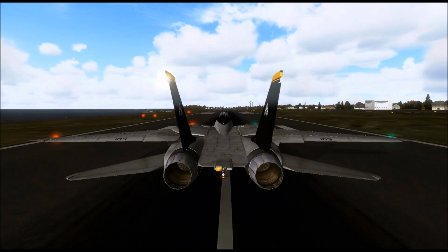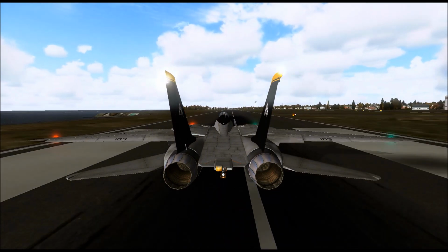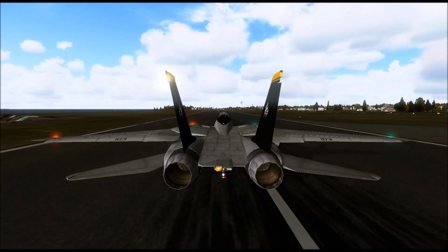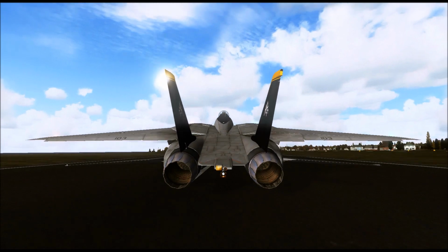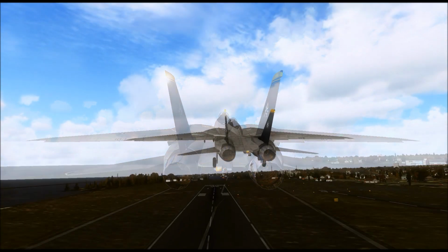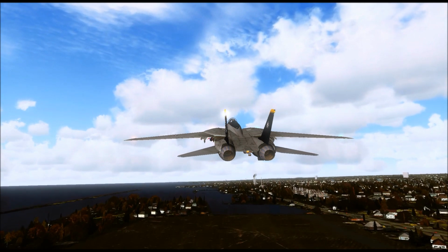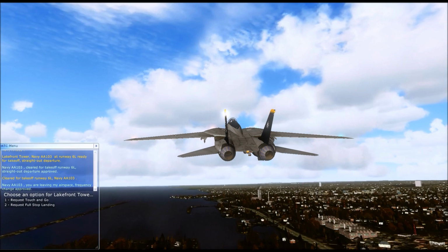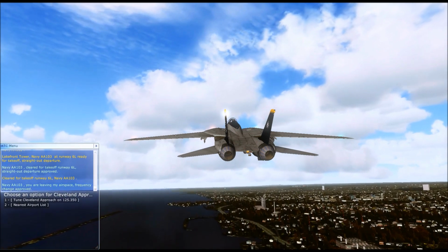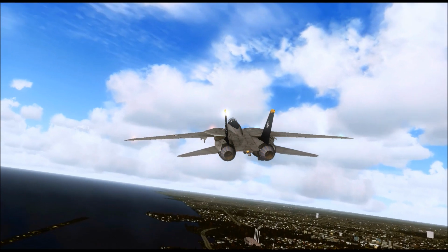As soon as I get airborne, I will tell you all why we're here at the mistake by the lake. First, let me go ahead and rotate here and get the hell out of here. Upsie-daisy. Gear up. And flaps up. There's the words I've been waiting to hear. Thank you so much. I'm out of here. Okay, let's head over to Lake Erie.